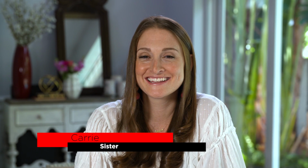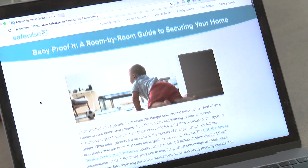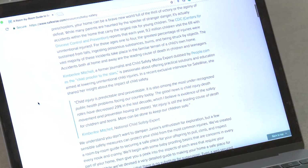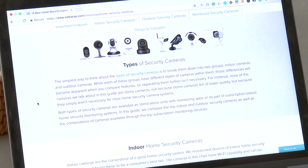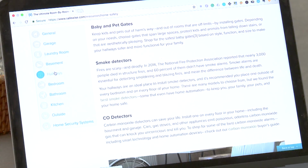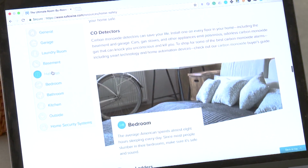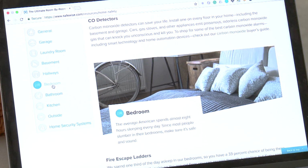So my sister told me about this great website, SafeWise.com. SafeWise is a website that reviews and compares home security products so you don't have to. Some of the most common questions we get are around child safety, so we have a whole section of the website dedicated to that. If you're looking for the right security camera, we have a guide for that too, from monitored to indoor and outdoor. Our carbon monoxide detectors buyer's guide walks you through all different types of carbon monoxide detectors along with where to place them in your home.